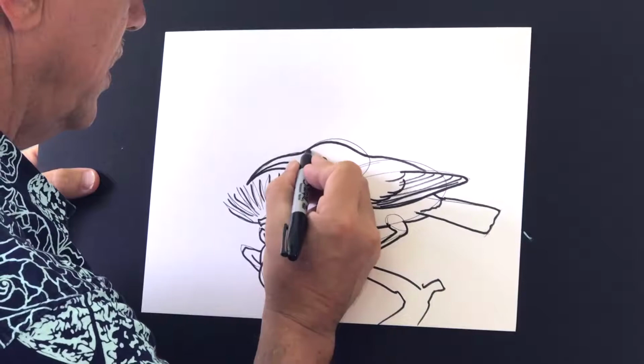Now get your papers, pencils, whatever you want to draw with ready, because when we return, I'll show you how to draw the Hawaiian honeycreeper called 'I'iwi.